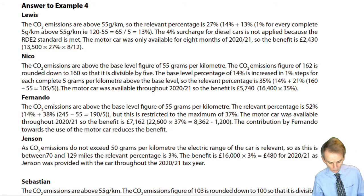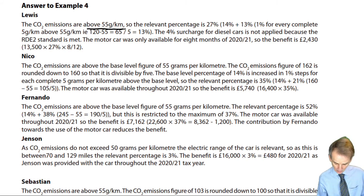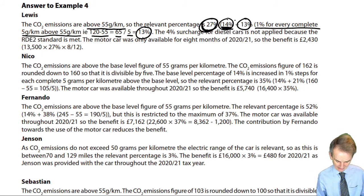Okay, let's see how we've got on therefore with those little examples, starting with Lewis here. So again, we want to know about the CO2 emissions. They are above 55 grams per kilometre. So we're going to start with our benchmark base rate of 14%, and we're going to add to it 1% for every complete 5 grams per kilometre above that 55 grams per kilometre figure provided to us. So we round down to the nearest multiple of 5, so that's 120, minus 55, that is an excess of 65, divide by 5, equals 13% there, therefore. So we add 13% to the base rate of 14, and that therefore will give us 27% as stated there.